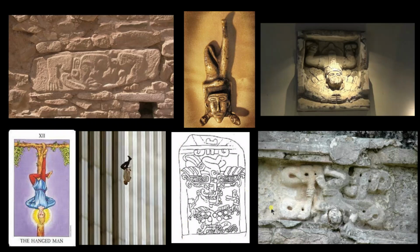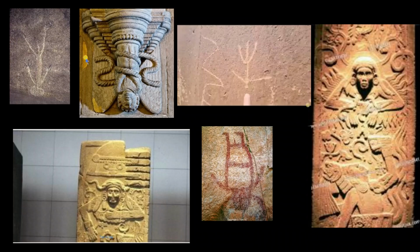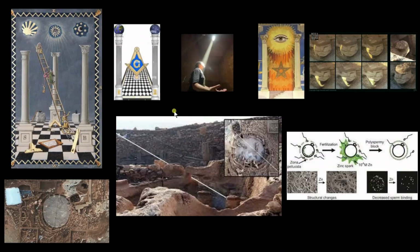Here's a drawing of a stela from South America, and this, guys, to be honest, I'm not sure if this or this is in the Rosslyn Chapel, where the pillar is, guys, the Temple Church in Scotland. Either this one or this one. This fallen man is from Rosslyn. I'm not sure about this, guys. I thought it was Celtic or something. I can't remember.